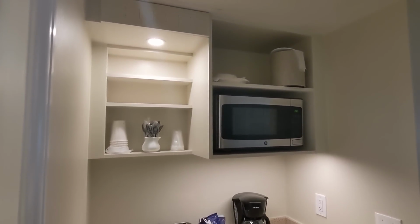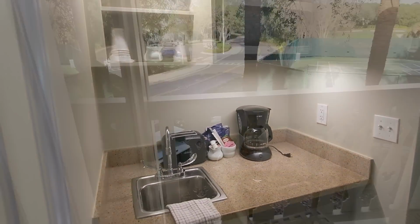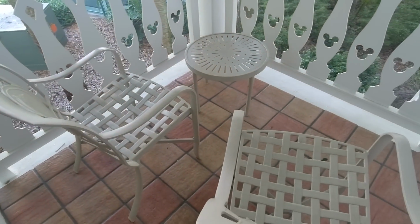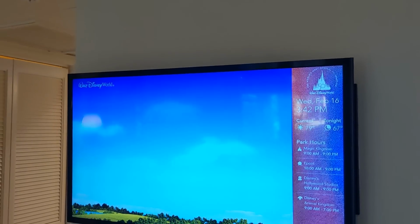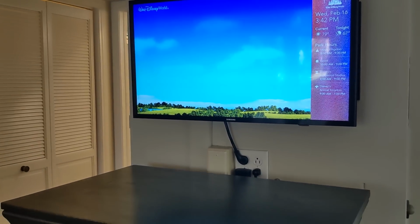To put that in perspective for you, a Finding Nemo family suite at Art of Animation runs between $450 to $770, which is wild considering the Old Key West 1-bedroom villa is 942 square feet, while the Finding Nemo rooms are 520 square feet. Big difference there. Big. Huge. But let's go even less expensive than that.